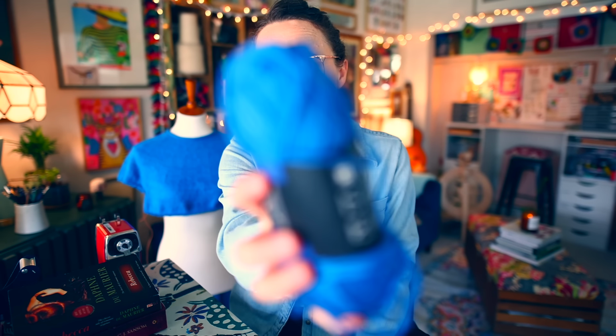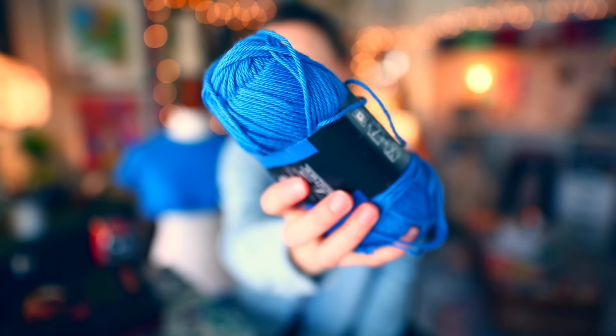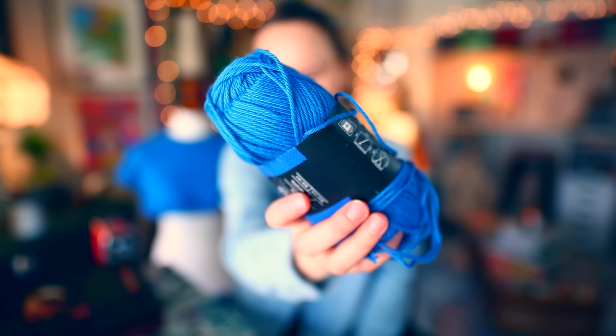It's from Knit and Crochet Premium Yarn, which is the Joann Fabrics house yarn, if you will. But I really, really love it. It's got such a great texture. It's so lovely in the hand, and I couldn't help just casting onto something that was suitable for summer.